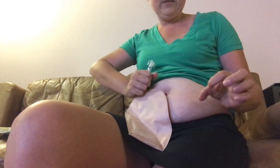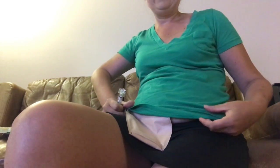With Humira, I used to numb. I had this little pack, like a welcome thing from Humira, and it came with a little ice pack, and so I used to hold the ice pack on where I was going to inject and kind of numb it a little bit. But I find with these, they don't even hurt. Honestly, if I wasn't looking and someone did it, I don't think you could feel it. That's how teeny tiny it is.